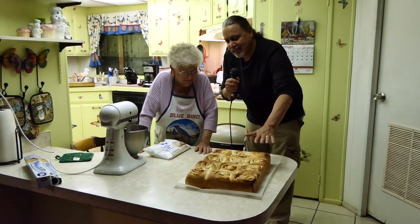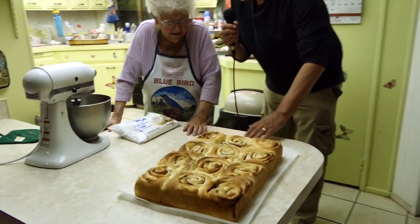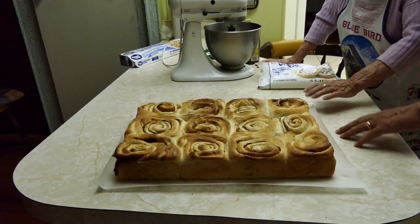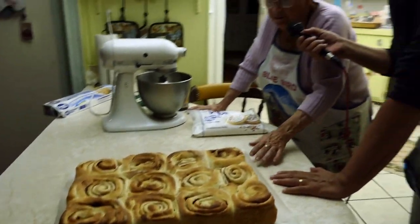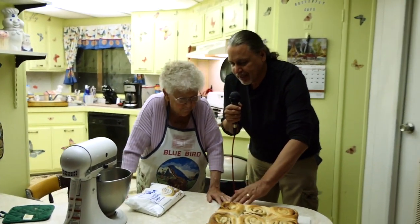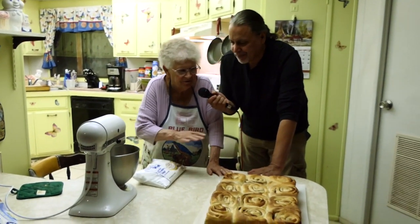Okay. Here we are, Mom. We just took the cinnamon rolls out of the oven. How do we get them out? Okay, what is this here that we got? Parchment or wax paper, you can put them on. Okay, so we took the pan and we turned it upside down on another pan.